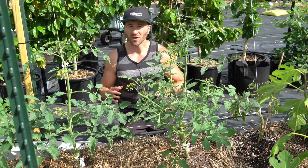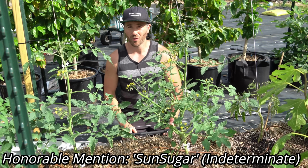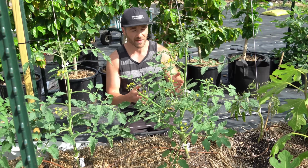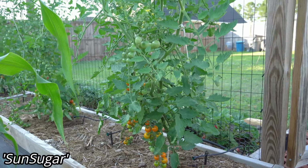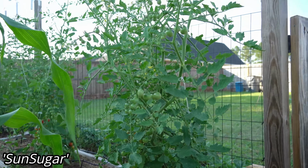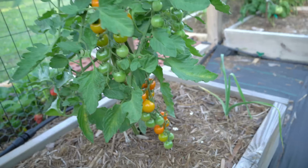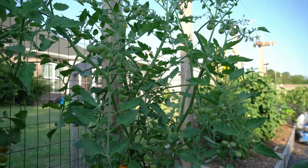So for that reason, I'm going to give an honorable mention to the variety Sun Sugar because I already know what the comments are going to say. A lot of people that like Sun Gold also recommend Sun Sugar, and that is the beautiful plant that you see right here. Sun Sugar is a nice yellow cherry tomato. It's similar to Sun Gold, except it's larger. The plants are more vigorous and more disease resistant, and it is very crack resistant.